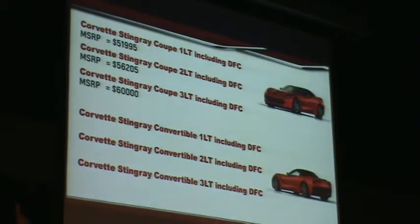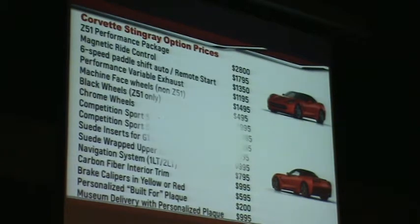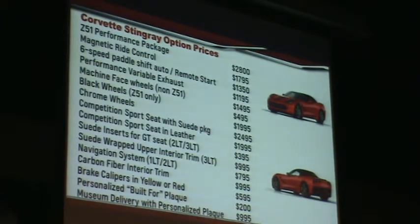And I got a lot of questions on the different options you see. Even the Coupe 3LT at $60,000 is a pretty neat package, and then the convertible packages follow suit basically the same way. And then some of the key options, there's a big list here. A lot of the options are very similar. For the most part, a lot of times it's similar to what we've had previously, like the brake caliper color options, the same as it was before, things like that.